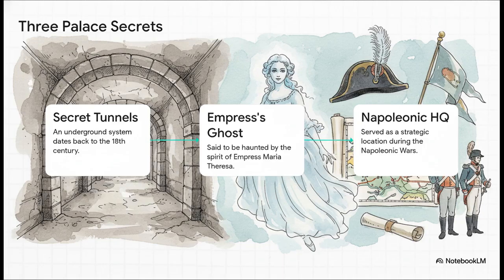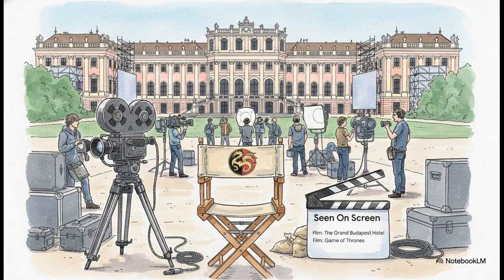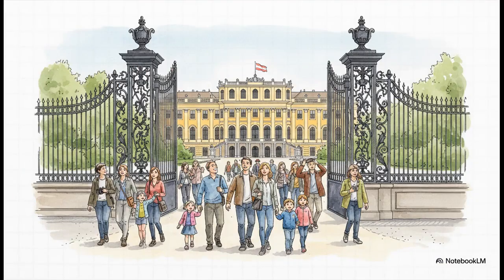How cool is that? And its time in the spotlight didn't end with Napoleon. That classic epic look has made it a go-to spot for filmmakers. You've probably seen it without even realizing it, in movies like The Grand Budapest Hotel and even in the massive hit Game of Thrones. So where does that leave the palace today? Well, it's now owned by the Austrian government, and they've done an incredible job preserving it. And the best part is, its doors are open for all of us to see. It's gone from being this private playground for emperors to a cultural treasure that belongs to everyone.